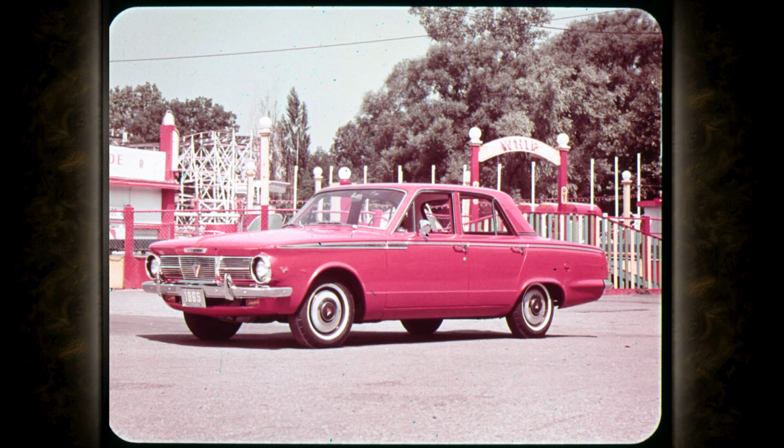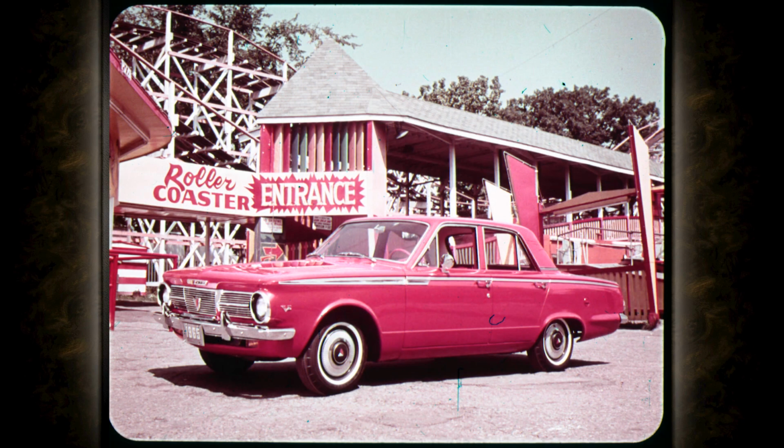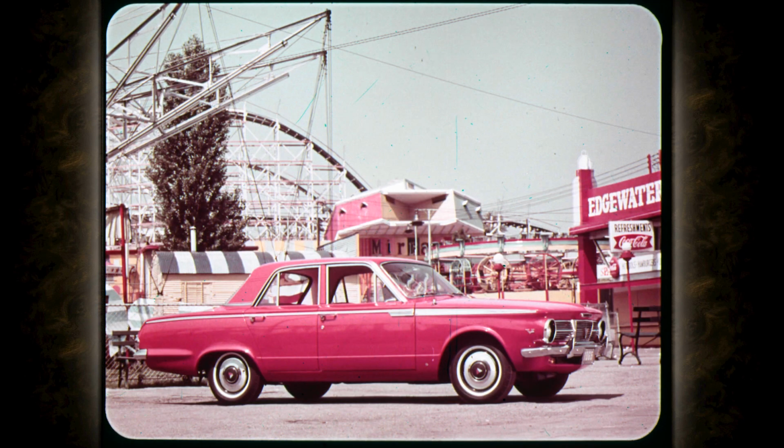A car that's smart as a whip. A car as exciting to own and drive and sell as a ride on a roller coaster. A car that will let you show prospects how it puts the fun back into driving. It's the Plymouth Valiant for 1965.